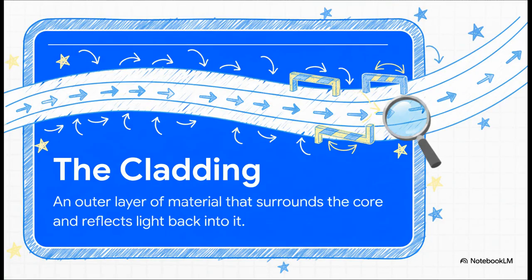Now, wrapping that core is another layer of glass or plastic, and it's called the cladding. And this part, right here, is absolutely critical. You can think of it as the guardrail for our little light highway. Its entire job is to keep that light signal from ever escaping the core.